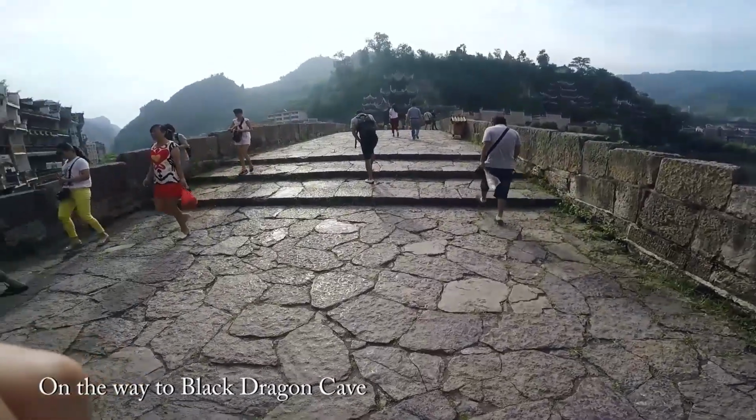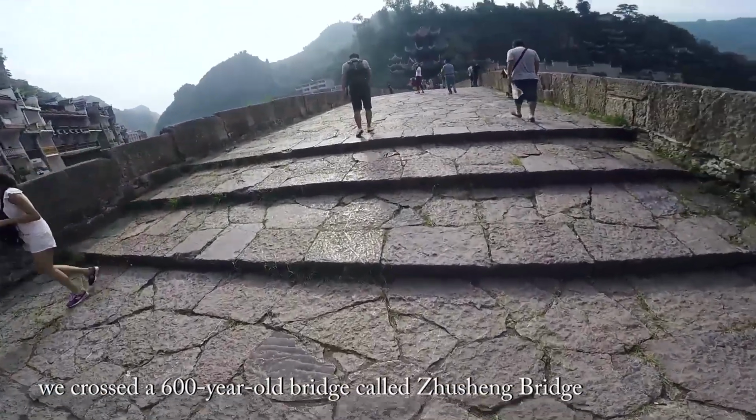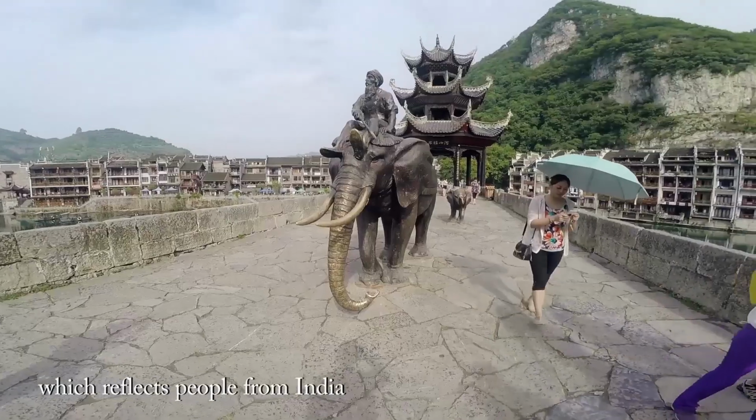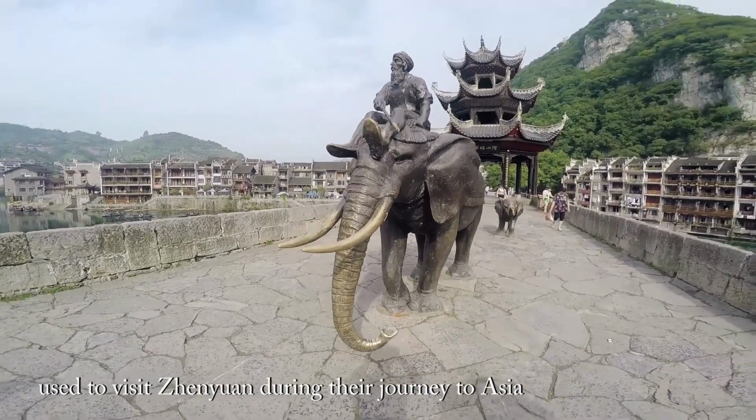On the way to Black Dragon Cave, we crossed a 600-year-old bridge called Zhusheng Bridge. There is a statue of a man riding an elephant, which reflects that people from India used to visit Zhenyuan during their journeys to Asia.